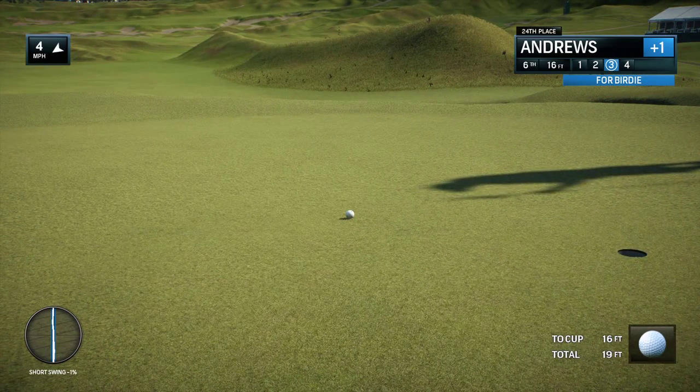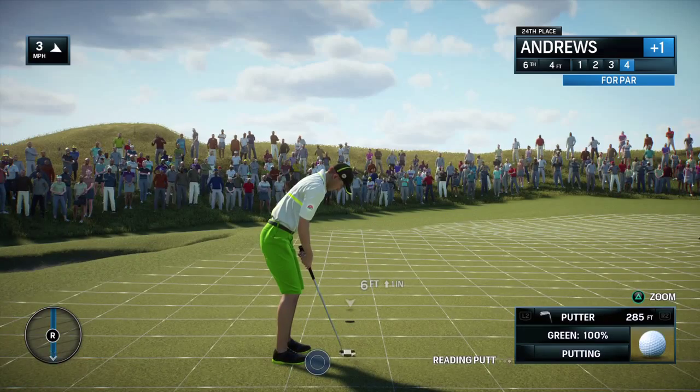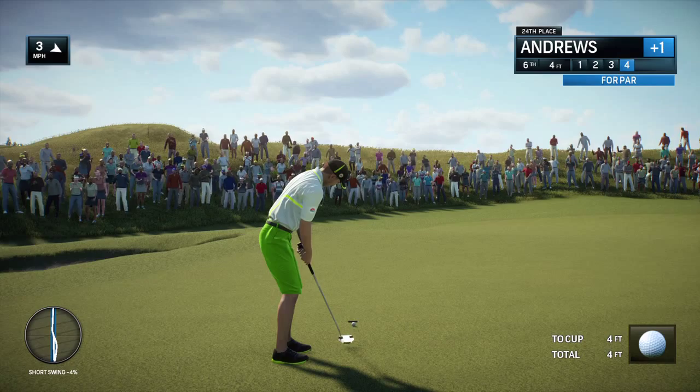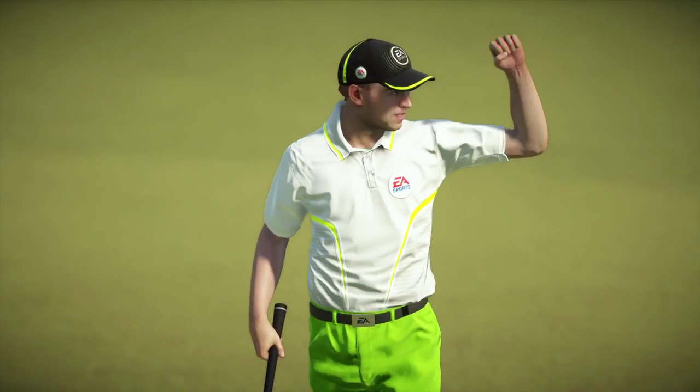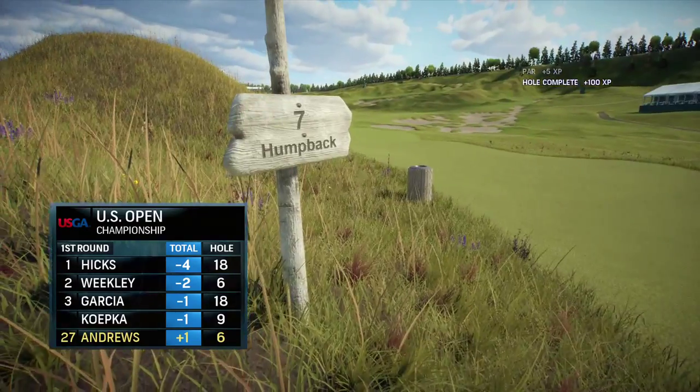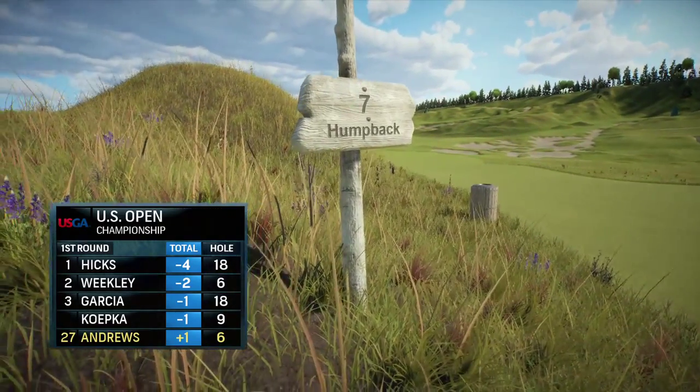Now putt for par. Has this to save par. Frank, you can see by the reaction, it has been that kind of week. Just a few too many pars.